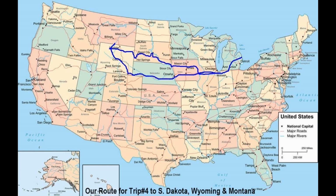Again, it's probably worth having a reminder of our route. We started in Port Huron, Michigan, and traveled south into Indiana, then west across Illinois, Iowa, and finally into South Dakota. We then continued west and explored Wyoming and even a bit of Montana. Our route home was further south and took us across Nebraska.